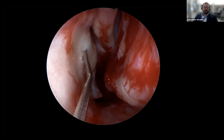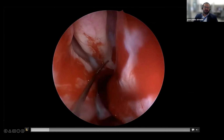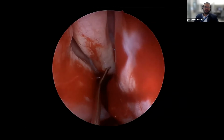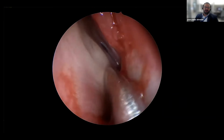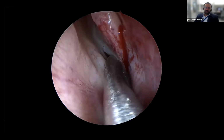And you see here Dr. Donaldson is injecting the region of where the posterior septal branches will run in the nasoseptal flap, and then injecting the middle turbinate right there. And all that helps to control and decrease the bleeding during surgery. Then you see the ostium on the left side.